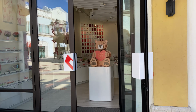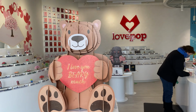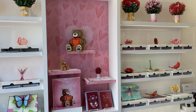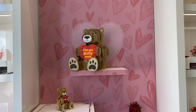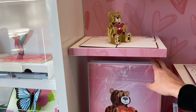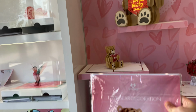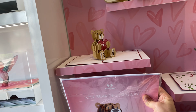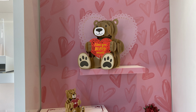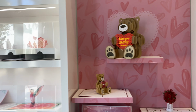But yeah, as soon as we pop in, you can see this really cute bear who is obviously here for Valentine's Day. And yeah, they have a whole bunch of new Valentine's Day stuff here. Really cute stuff too. How much is this giant bear? 24. 24 for that guy. That's not bad actually. That's a really cute gift. Imagine opening up a card and it being that. I mean, the wow factor there.